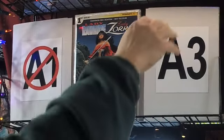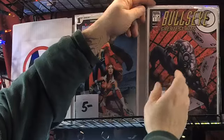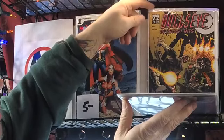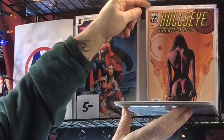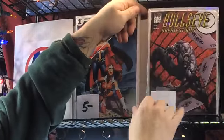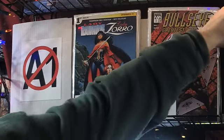John's going to show us the A3, which is Bullseye's Greatest Hits from 2004, a 5-issue set. You get issues 1, 2, 3, 4, and 5 with Mike Diodato covers, all for $5. What's up, Punisher? Punisher facing off against Bullseye. Gotta check out Electra's butt. Awesome Mike Diodato cover there on issue number 5. Steve Dillon art. Steve Dillon, who did Preacher's art. Very cool. Just $5. It's good stuff. So that's in the A3 spot.